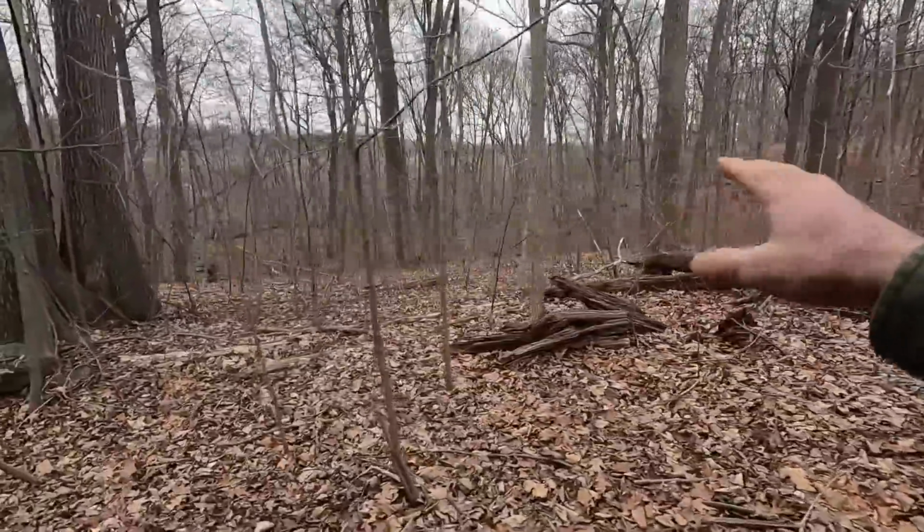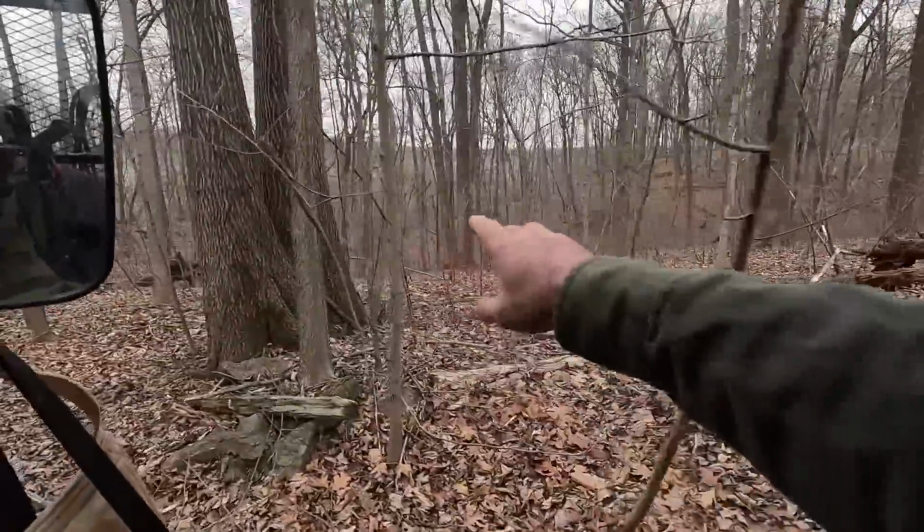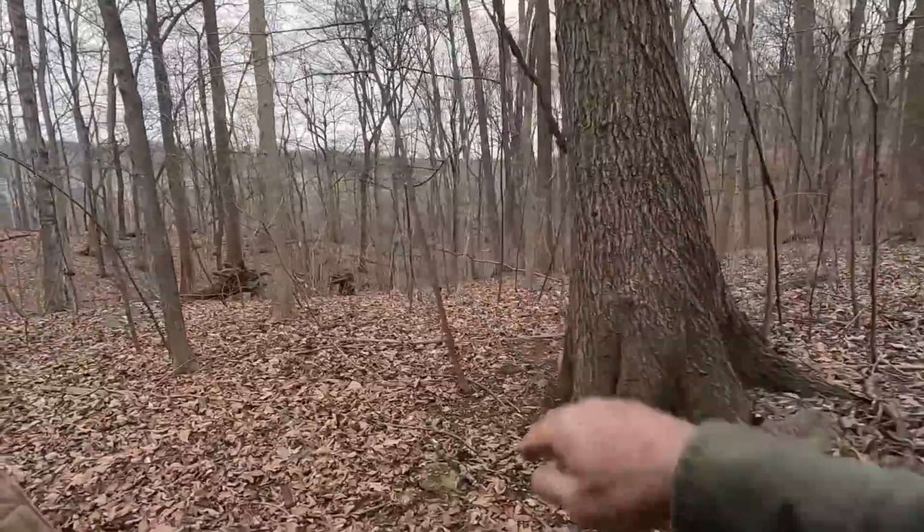The big sinkhole we were just in a few minutes ago. See the river's down there, you can kind of see the water.